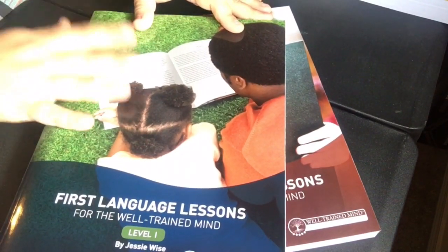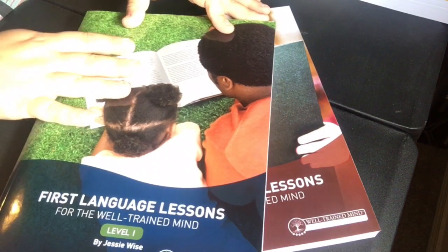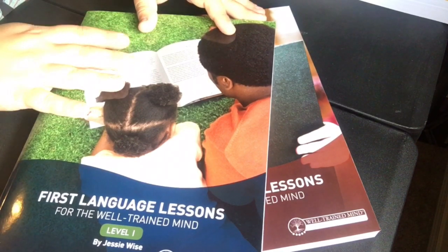I have heard great things about this, and so I'm really excited to use it. I think for my children, the way that it's paced, it will be a very laid back kind of addition, and I think it's going to help quite a bit.